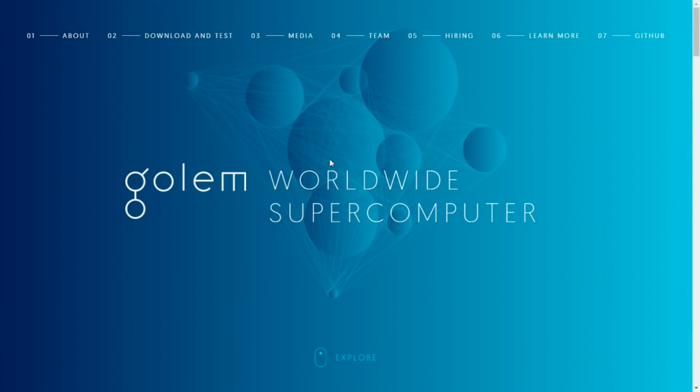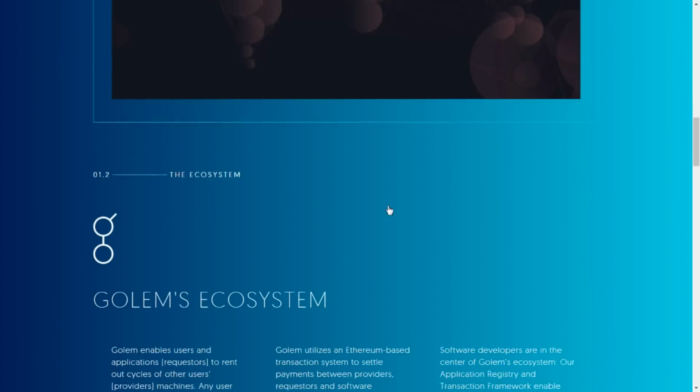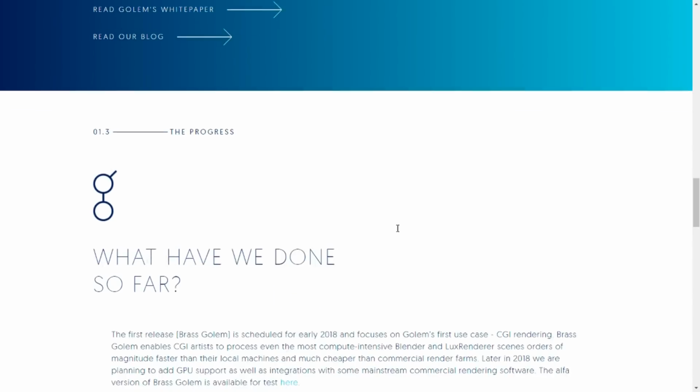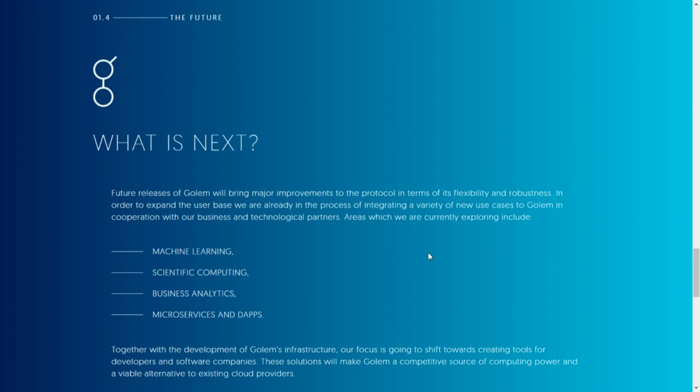Let's look at the competition now, and Golem is probably one that is on everybody's lips, because it's probably the oldest and most established one yet, although it hasn't really had the traction that a lot of people were hoping it would have had last year, especially when they released their Brass version. So again, it's a decentralized supercomputer, and their ecosystem allows the processing power of idling machines to be used. Their first release is called Brass, and it was meant to be coming out last year. It didn't, so it's scheduled for early 2018. And they are going to be utilizing their protocol for machine learning, scientific computing, business analytics, microservices, and decentralized applications.